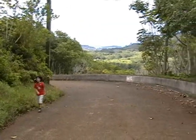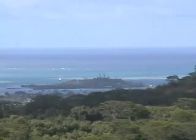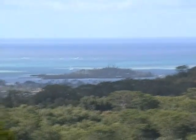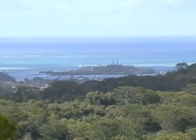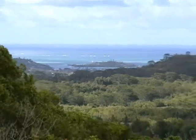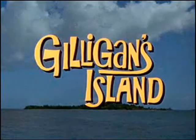So here we are, still hiking up, and off in the distance, that is Coconut Island. That's the island, if you've ever seen Gilligan's Island, that's the island they show at the beginning of every single one of their TV shows. That's Gilligan's Island.